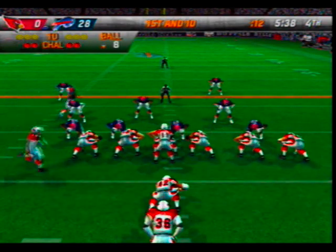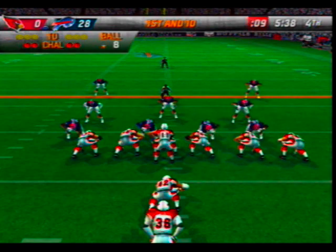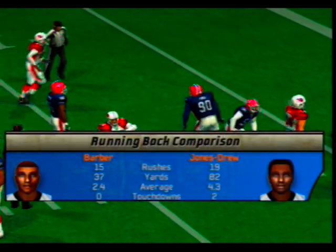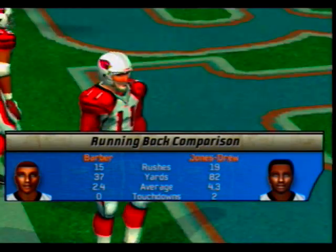Buffalo comes out in a 4-3. Number 84 moves in motion. Looking to run it here. Is there for the tackle at the 8. The defensive tackle surged through the line to bring the runner down.